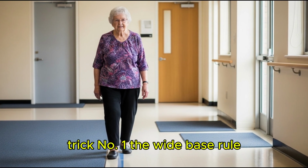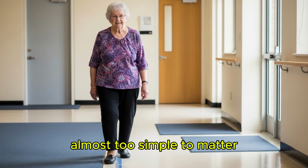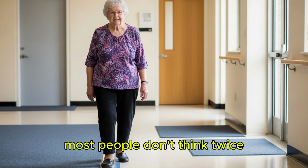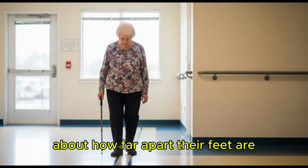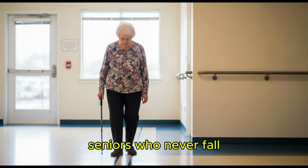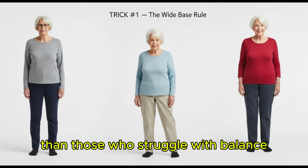Trick number 1, the wide base rule. Let's start with something that sounds almost too simple to matter: the width of your stance. Most people don't think twice about how far apart their feet are when they walk. But here's what physical therapists have discovered. Seniors who never fall tend to walk with their feet slightly wider apart than those who struggle with balance.